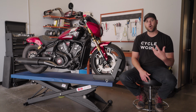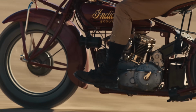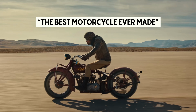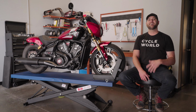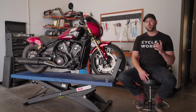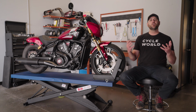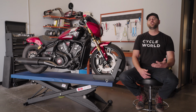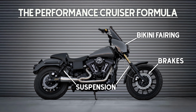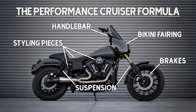The first is as an homage to the original 101 Scout, which was produced between 1928 and 1931 and was at one time referred to as the best motorcycle ever. The second is as a response to the continued rise in popularity of performance cruisers, and more specifically, tall West Coast club-style motorcycles. Now, there's no specific formula for these builds, but in general, what you're gonna get is taller, upgraded suspension, better brakes, bikini fairing, a tall moto-style handlebar, and a bunch of little styling updates throughout.